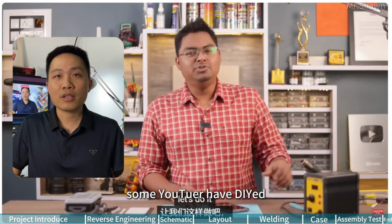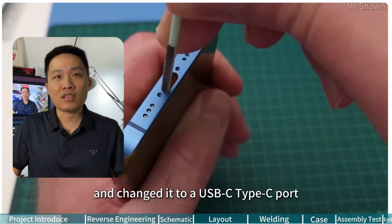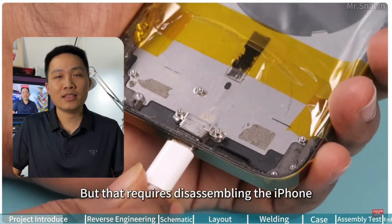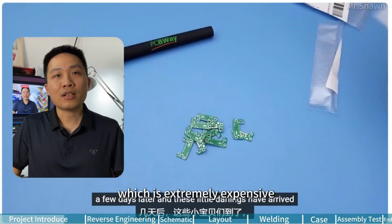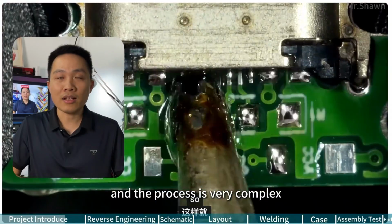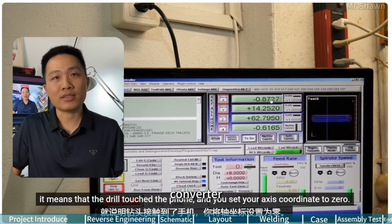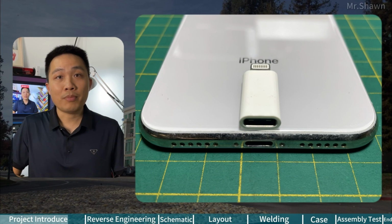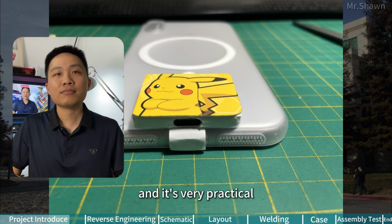On YouTube, some YouTubers have DIYed their iPhone's Lightning port and changed it to a USB Type-C port. But that requires disassembling the iPhone and custom-made parts, which is extremely expensive and the process is very complex. So I thought, why not design a simple USB Type-C to Lightning converter that sticks to the back of the phone? This way, it won't affect the aesthetics too much and it's very practical.